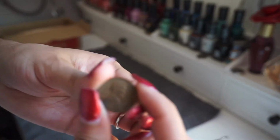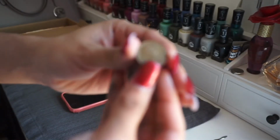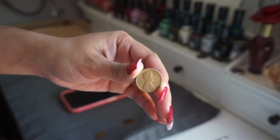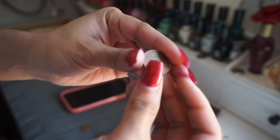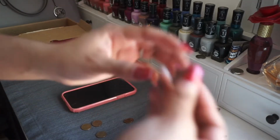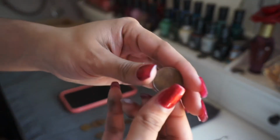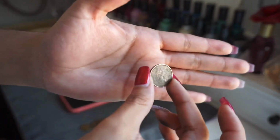2001 Canadian, 1945, let's focus, 1945, 1944, Canadian, and another Canadian. Quite a bit of Canadians in this box.